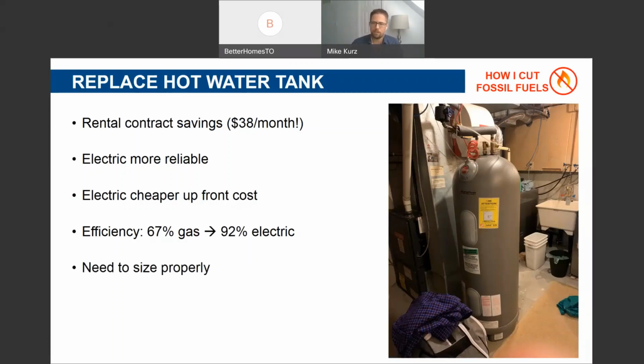One thing to consider, gas has a lot of power, can heat faster than electric. So if you have high water consumption, you might want to consider a larger tank when you're switching to electric. That being said, I got a 40-gallon tank to replace a 40-gallon tank, and I've had no issues.